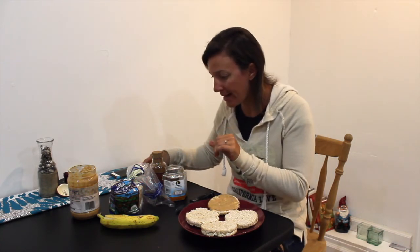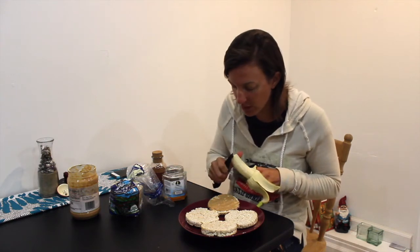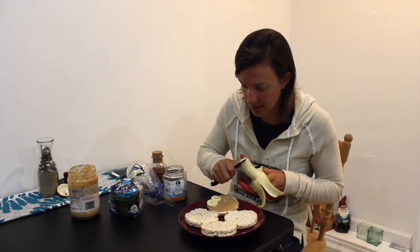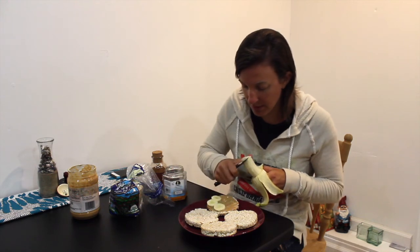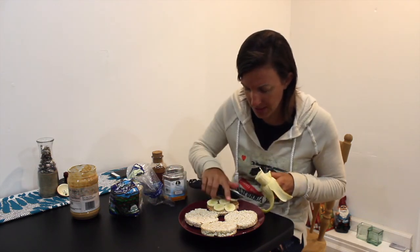And then we're going to take a banana, we're going to slice it up. So we're going to put sliced bananas on top of the rice cake here. Yum, yum, yum. Banana and peanut butter. There's just something about that combination. It's delicious.